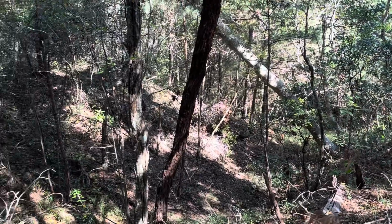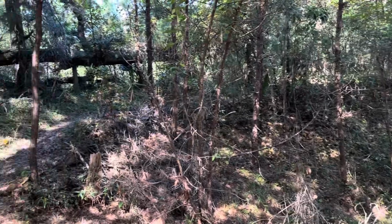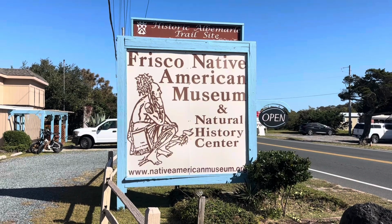This is a very pretty trail to go hiking on. Wasn't anticipating going hiking when I left the house this morning, but I'll take it. Well, it'll be about 1.5 miles total hike around the woods, and it's very nice to get off the beaten trail and just enjoy nature a little bit. Next on our clipboard of fun, Frisco Native American Museum.